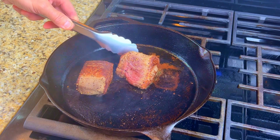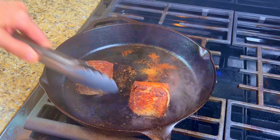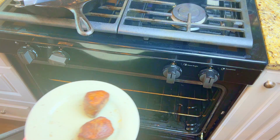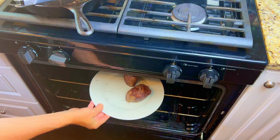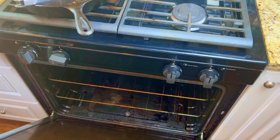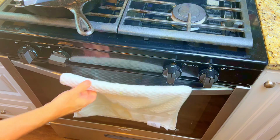Cook each of the 4 sides for 2 minutes per side, and then place the fillets onto a plate and put them into a 225-degree oven to continue cooking and to stay hot. Right now the steaks are rare. If you like them more medium rare, then leave them in the oven for 10 more minutes. Otherwise, turn the oven off and let the steaks rest.